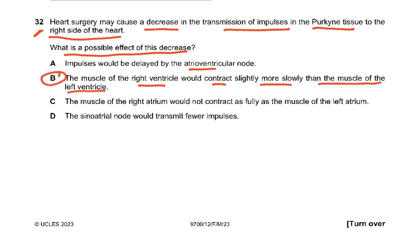Yes, that's the answer. Because the Purkinje tissue supplies the wall of the ventricles, and the ventricles then contract in response to the electrical impulse in the Purkinje tissue. Now, why is this wrong? The muscle of the right atrium would not contract because the Purkinje tissue doesn't go into the atrium, and the sinoatrial node is again in the atrium. The SA node is in the atrium. It's nothing to do with the Purkinje tissue in the right side of the heart.